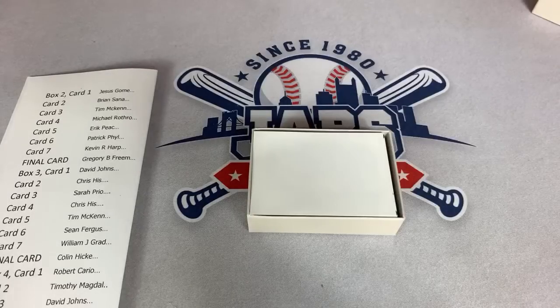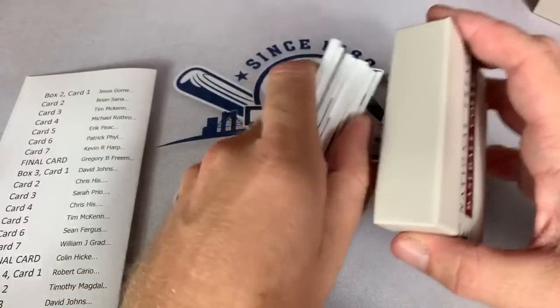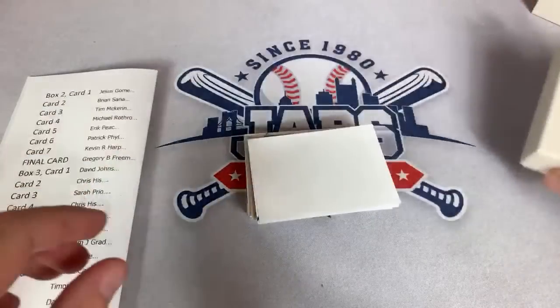Card number 4 coming up. Well, what they did with 52 Topps, Chucks, is they had some overstock at the end of the season. They just threw them on the ocean to destroy them, which is kind of sad. I'm going to put those there.